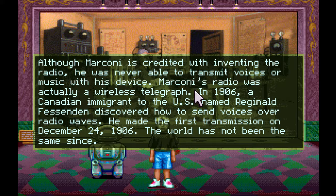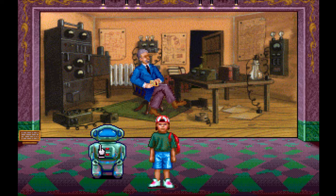Although Marconi is credited with inventing the radio, he was never able to transmit voices or music with his device. Marconi's radio was actually a wireless telegraph. In 1906, a Canadian immigrant to the US named Reginald Fessenden discovered how to send voices over radio waves. He made the first transmission on December 24th, 1906. The world has not been the same since.